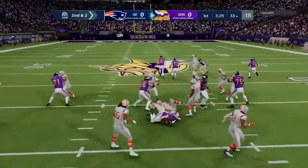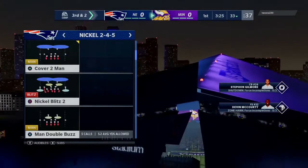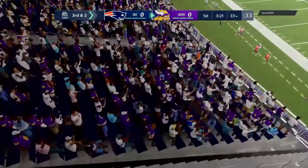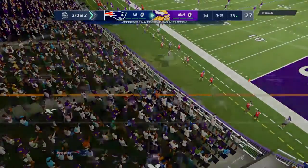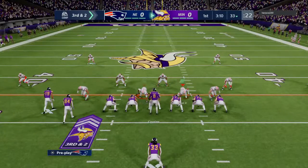Cousins gives way to Cook. And this time not as successful, as he'll get back to the line of scrimmage and no more. He got maybe a half yard at most, but officially they'll be left with a 3rd and 2. An early test, 2 plays in. This is 3rd and 2.